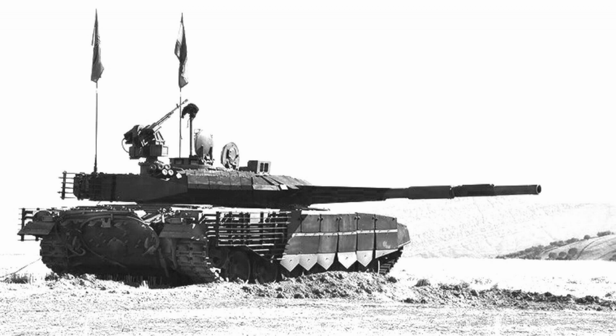But the name Bren gun carrier still sticks because that was the defining feature of what it did. It carried a Bren gun, and as importantly, it carried the ammunition for the Bren gun. Yes, because carrying the ammunition for the machine gun is always a bit of a problem.